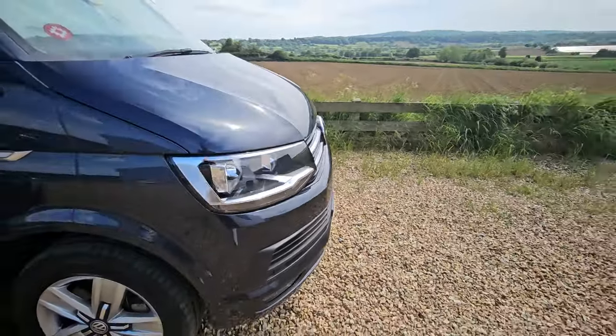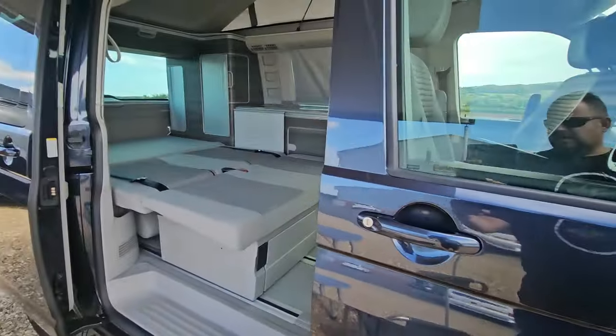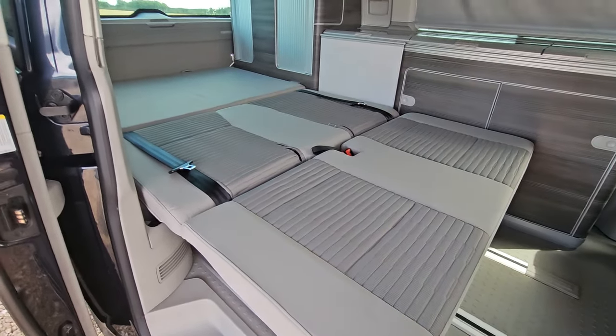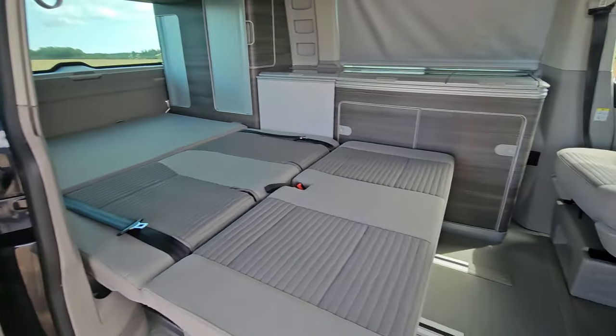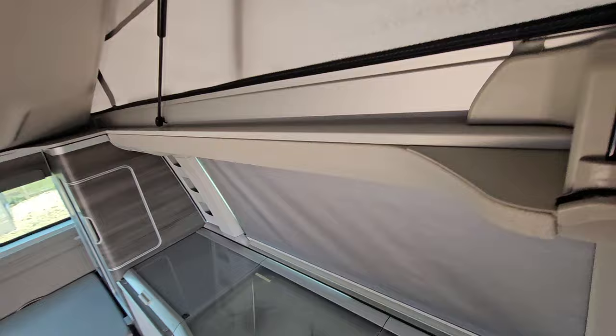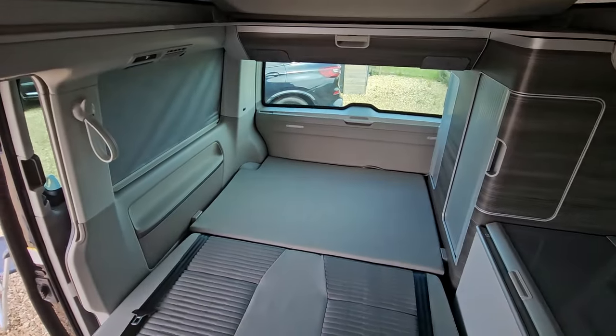So I do believe we're nearly there. We're nearly all set up. And there we go, all set up now. We've got a nice double downstairs. These are really comfy to sleep in, as I have had the pleasure myself. So we've got some of our blinds down here just to show you what it's like with the blinds down. These are nice and easy to slide down. Just pull the bed down as well to reveal our double up the top. We also have a 12 volt socket up here as well as lighting.